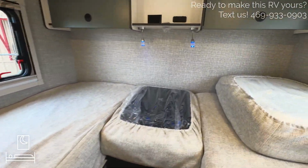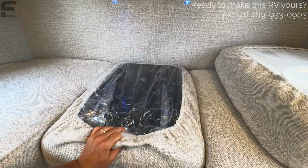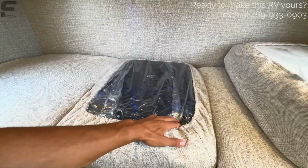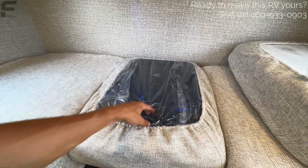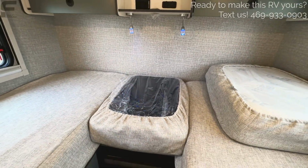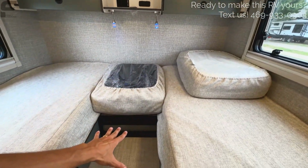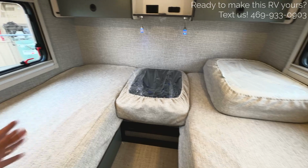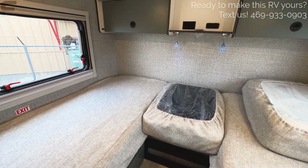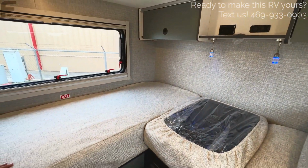This here can flip over to become a bed surface, or this is a tabletop surface with cup holders here, and then a little spot for maybe like a phone or something like that right here, and then a big platform area so you can put plates and drinks and stuff like that there. This here will be your other spot to fill in this area to make it into a full bed. And these beds are a great size.